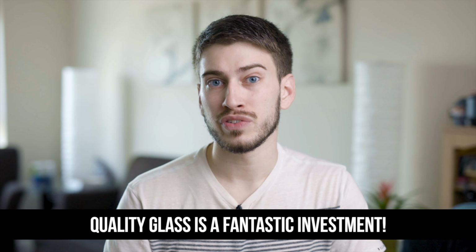They define the look of your image, they have high resale value if you're upgrading or switching platforms, and they just really boost the quality of your photos a lot. And I really believe that investing in some nice quality lenses is one of the best investments that you can make in your photography gear.